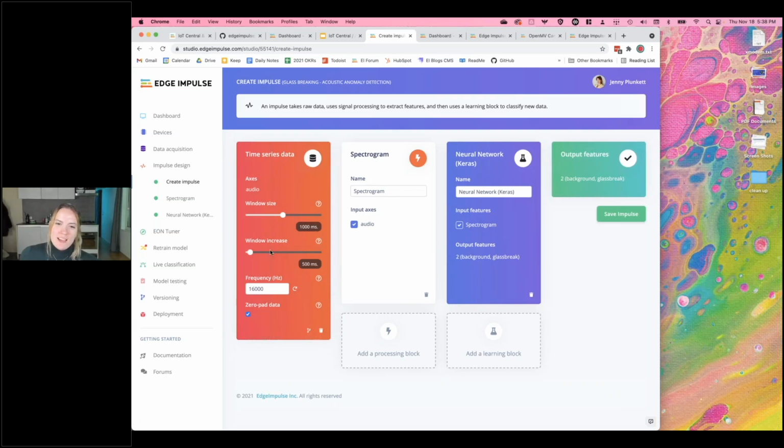So on the left, as I mentioned in the slides, this is the raw data block. This is the first step, where we need to make sure that our audio is really clean, everything is of the right size and the right frequency, and basically just cleaning it up and making sure it's all uniform. You can downsample to a different frequency here in case you had audio data that was sampled at different frequencies. You can upload data from any source into Edge Impulse.